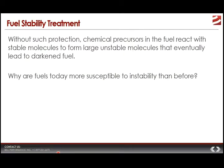If these are not present in the fuel, then there's nothing to stop the precursors in the fuel from reacting with each other and from reacting with stable molecules to turn them into unstable molecules, which react with other molecules, and they start linking together and start forming large polymers, which turn into sediments and gums and peroxides, and then you eventually have darkened fuel that's unstable and stratified. That's what happens to fuel over time if it's not treated with some kind of stability treatment.